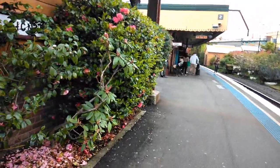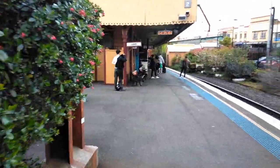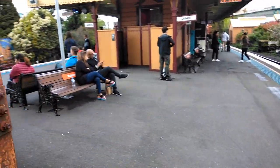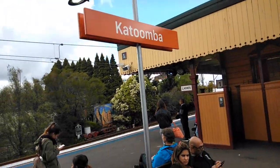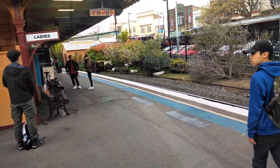Platform 2, got some, and the Katoomba orange station signs there. I'll be here for a little while, so we'll see what we get.